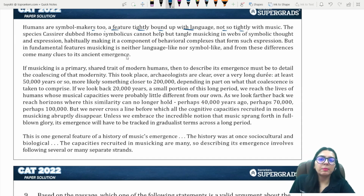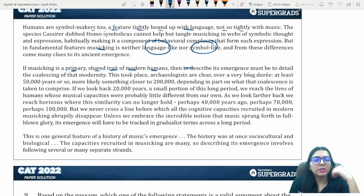So all of this has been done to express the idea that musicking is neither language-like nor symbol-like. If musicking is a primary shared trait of modern humans, then to describe its emergence must be to detail the coalescing of that modernity. Coalesce basically means to bring together. So if it is a shared human trait, then to describe its emergence must be to detail the coalescing of modernity. So we need to understand how exactly it has come through.